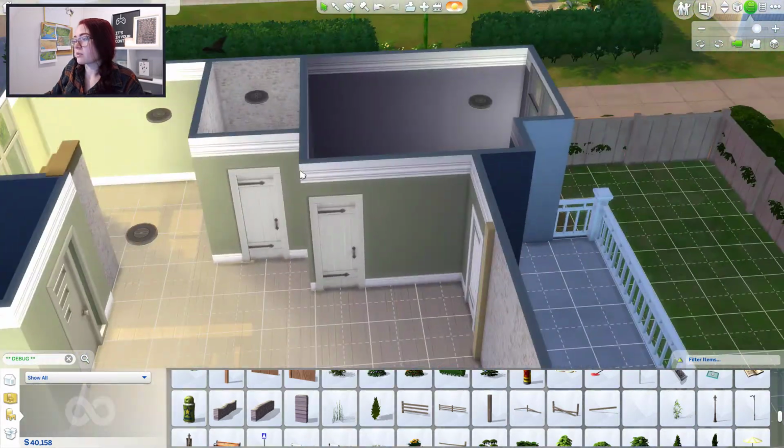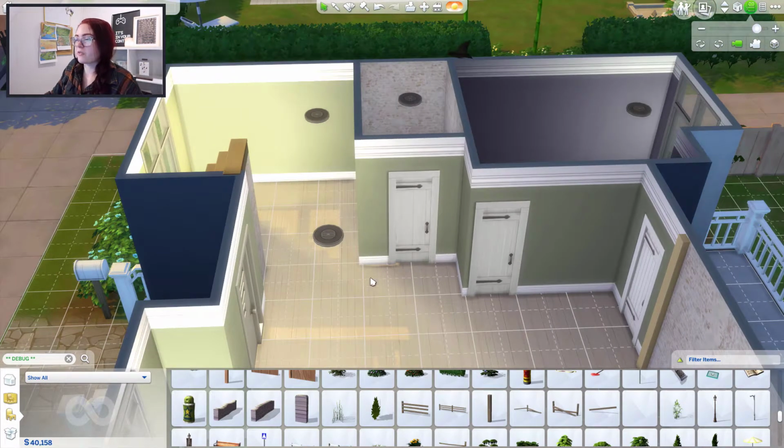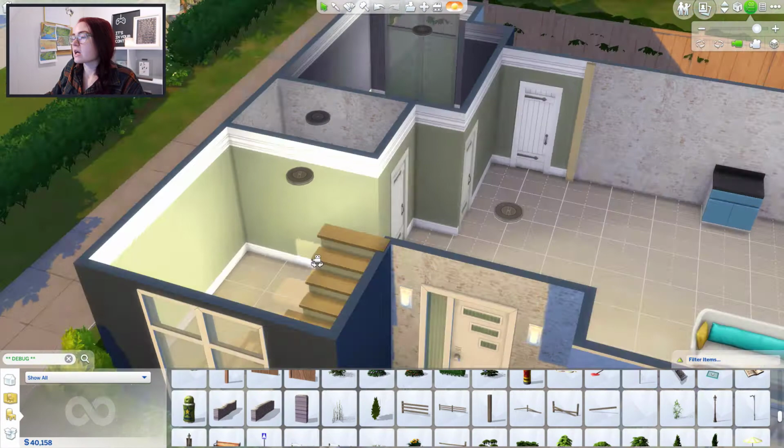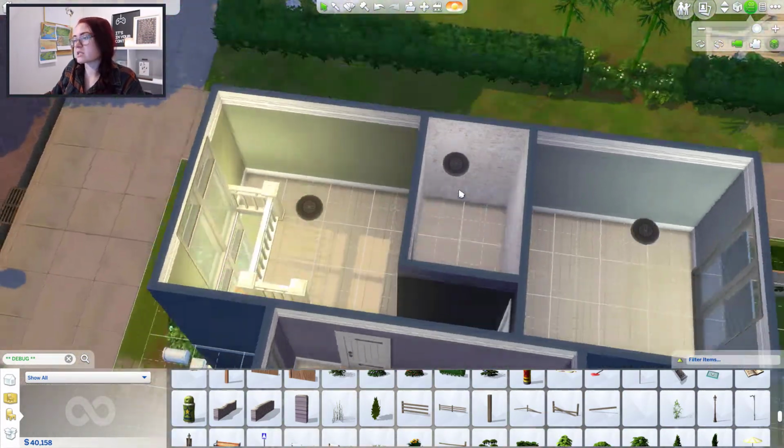We have the parents' bedroom down here with a bathroom. It's not an ensuite, it's not attached to their bedroom, but it is for like the guest purposes, but also they're the only family members living down here, so it'll be basically their bathroom. And then we have this little nook over here and then a matching nook upstairs.